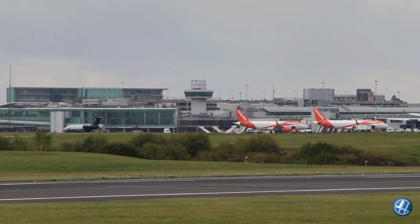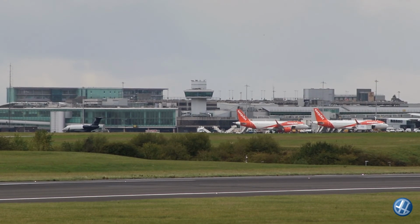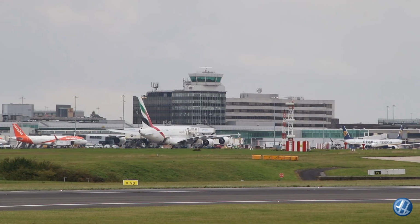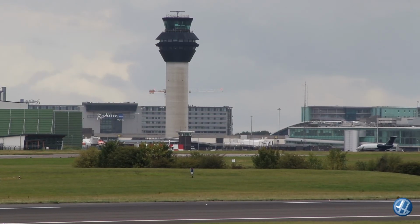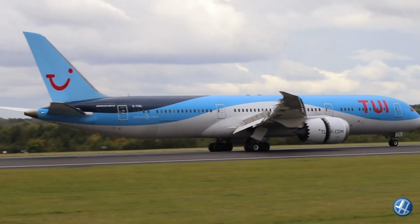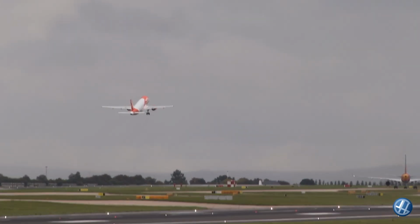Manchester Airport, as you look at it today, has 3 control towers. Now the one in the middle of the screen right now is, I don't know if it's the original one, but I think it's the oldest existing one. Then you've got this one here, just behind the Emirates, which was the current control tower up until the new one was built. So we've got the EasyJet taking off in front of me and something big coming in next to me. A TUI. In one end, out the other.